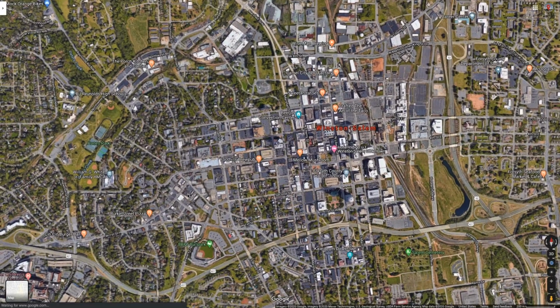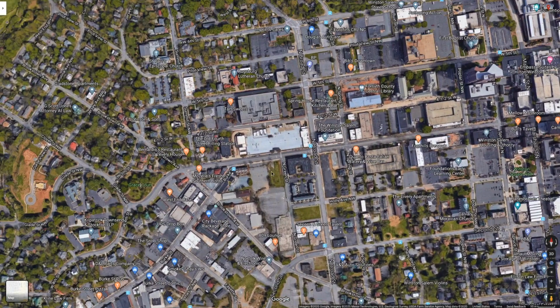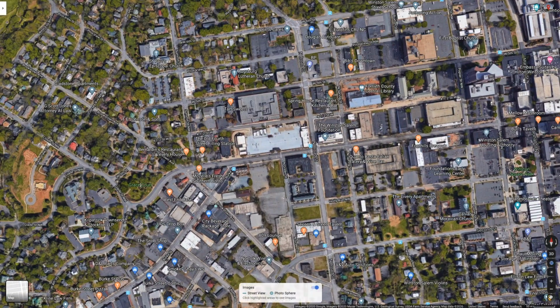And of course, people were smoking like crazy back then, to a far greater extent than they are today.